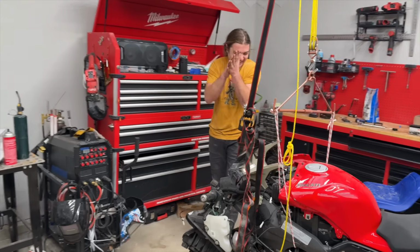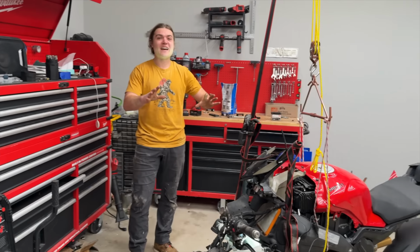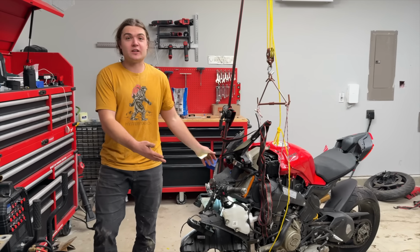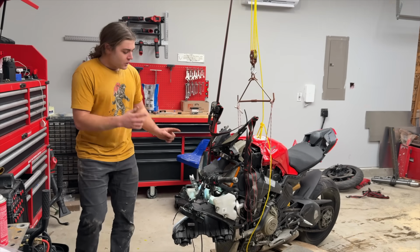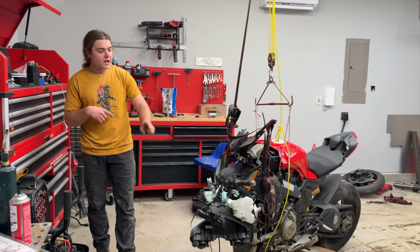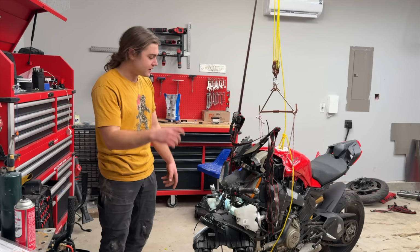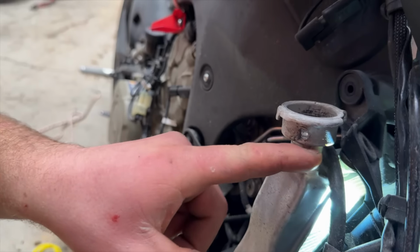Sounds mean. So that's very exciting. So now that we know that this bike runs, very exciting because the engines for these are insanely expensive. We've already replaced the oil cooler. Now it needs a new radiator because the radiator has a crack at the top of it. This nipple broke off and it's kinked right here.